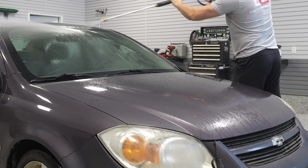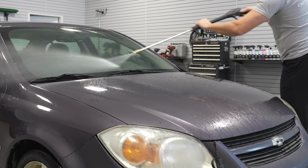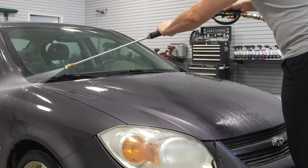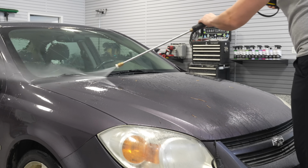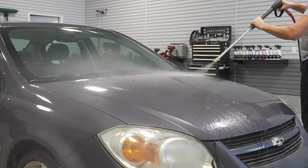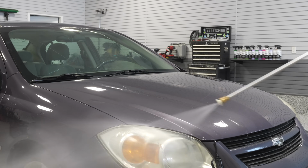Now as I move up to the front end here, you'll notice there's a few small twigs on the hood and some leaves and debris in the windshield cowl. And while I don't really have much for backstory on this car, I think it's clear it was parked underneath some trees because not only is there a bunch of leaves up here, the trunk jam is full as well.